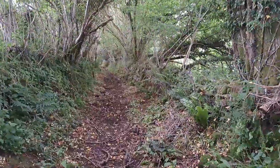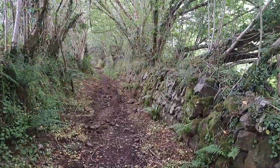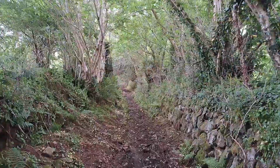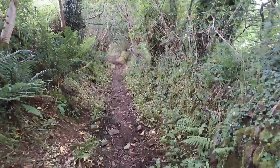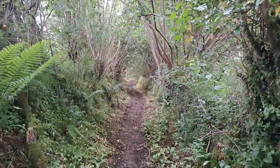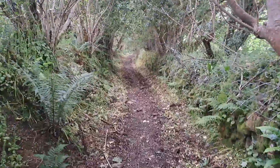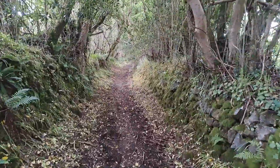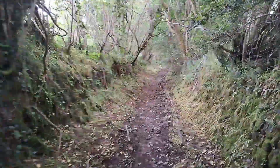Now this is a perfect example of an old miner's track leading down to the village, and it would be impossible to think of all the people in their boots, men, young boys, going up to work in those mines. Women as well, they would be doing a lot of the topside work, and it was heavy manual work. There was no getting away with it. They had to work as well. But yeah, young men and boys would be down in that subterranean world, and a lot of them wouldn't even get to see daylight during the winter hours.